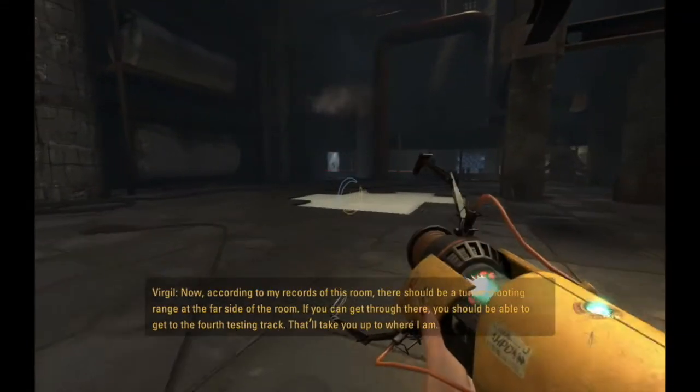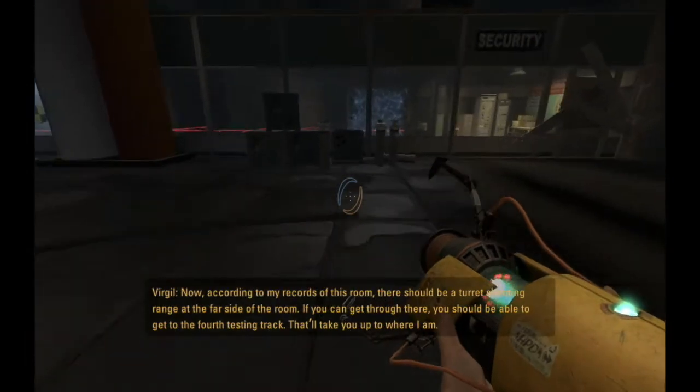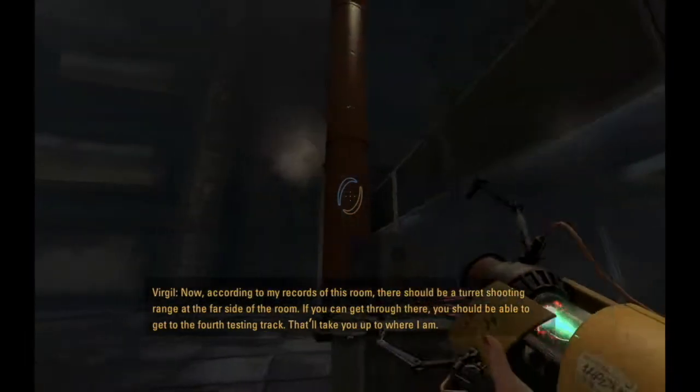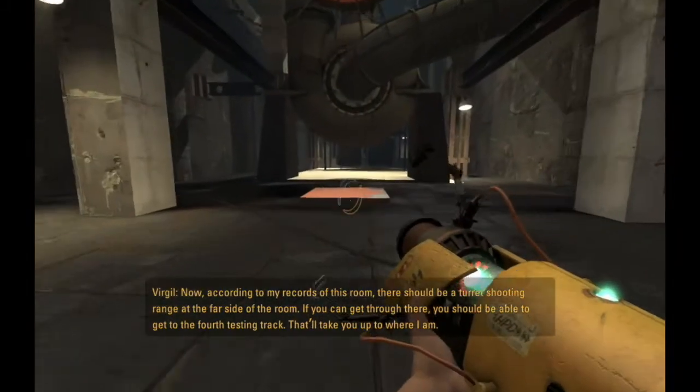Now, according to my records of this room, there should be a turret shooting range at the far side of the room. If you can get through there, you should be able to get to the fourth testing track. That'll take you up to where I am.